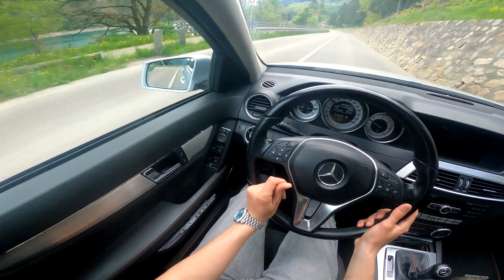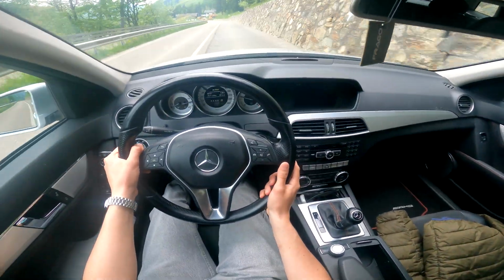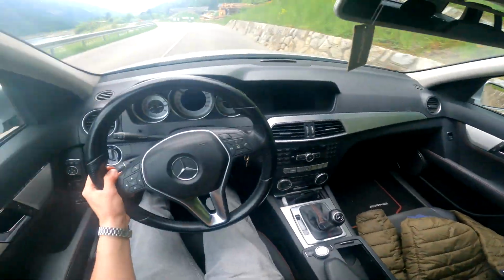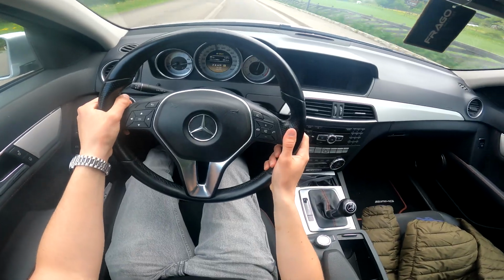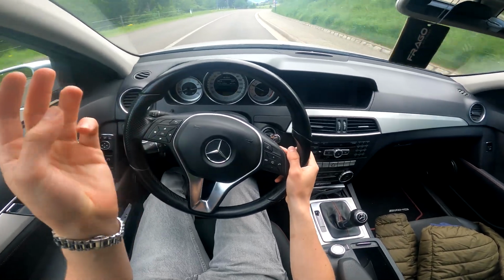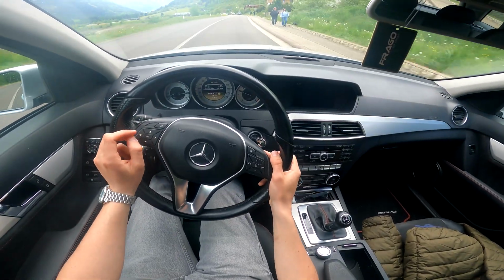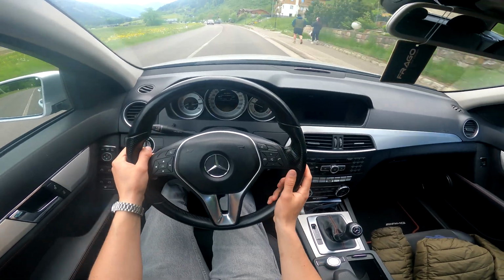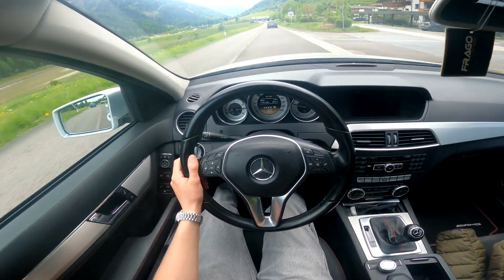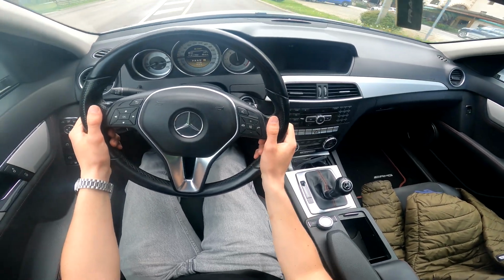I think it doesn't get any comfier than this car. Plenty of room. Obviously I bought it for my business to carry around things. Yeah, but I think it's perfect. You have space, you have a diesel, you have 540 Newton meters, 231 horsepower. All-wheel drive, obviously. Full throttle.